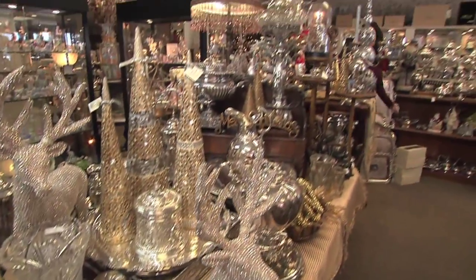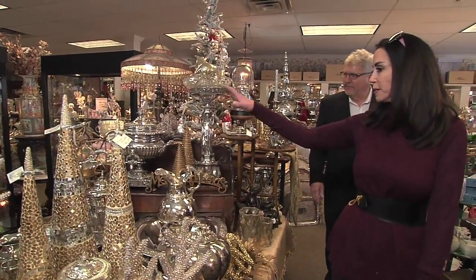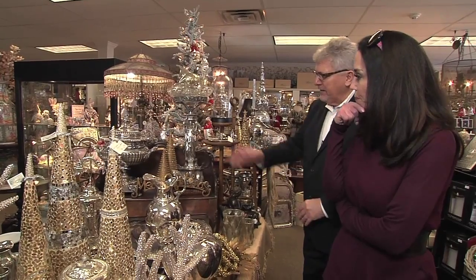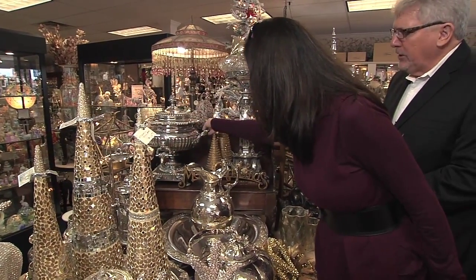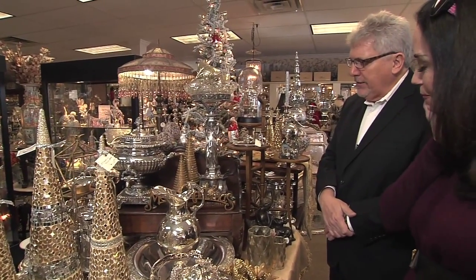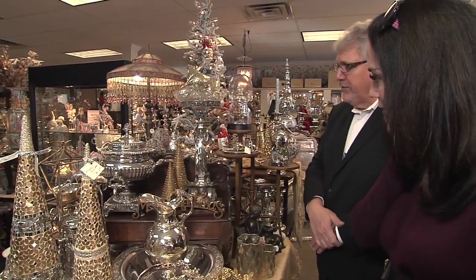Okay, coming around the corner to the beautiful pieces. Now, which one do you think is the most imposing? Well, this piece is really interesting. What is it? I see it has a spout. Well, it's a coffee urn. You can put hot water in there, it's heated, and then people can do decaf or whatever after the fact, or you can just put coffee or tea in it.